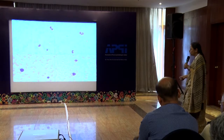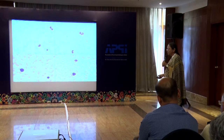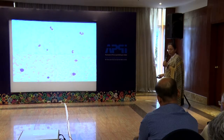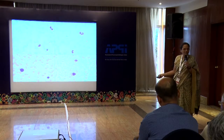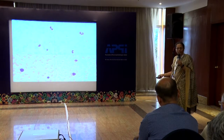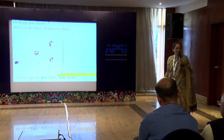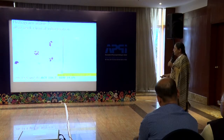This is an immature granulocyte. It is almost like a myelocyte. It is showing a lot of granules and the nucleus is not yet lobulated. Sepsis. This could be a clue to an underlying disease. So looking at the morphology is very rewarding.